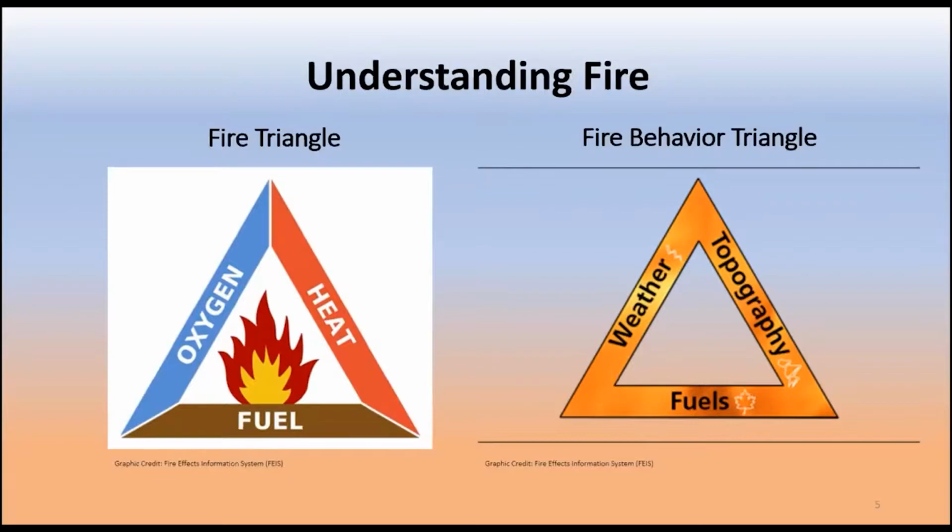On the right is the fire behavior triangle, and the three legs of the fire behavior triangle are fuels, weather, and topography. In the case of a wildfire, if one of these components is missing, a fire cannot be sustained. Fuels are all living and dead plant materials that can be ignited by a fire. A fuel's composition, including the moisture level, the chemical makeup, and density, determines its degree of flammability.